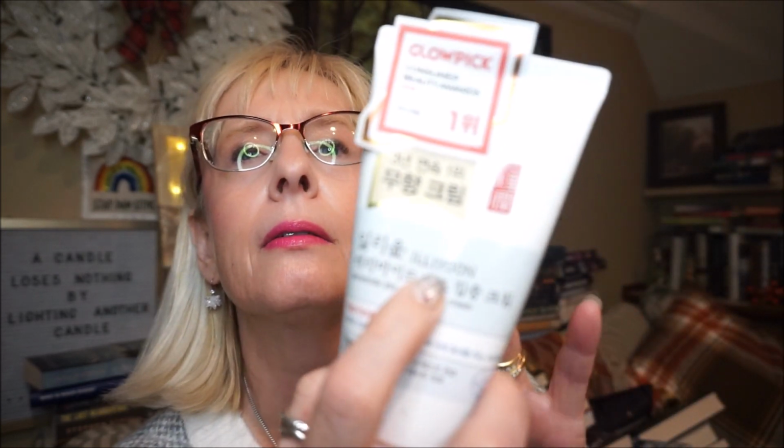Alrighty, and then this is from Illiyoon. Here's the name there. And this is 150 mils, and I think I got this for 17 Canadian. I just use it for my face though. By the time it gets near expiry date, I end up using it on my body, which works well too. It has ceramides in it. It's another one I can actually use on my face. It's very thick and heavy, but it still absorbs quite nicely as long as you don't overdo it.